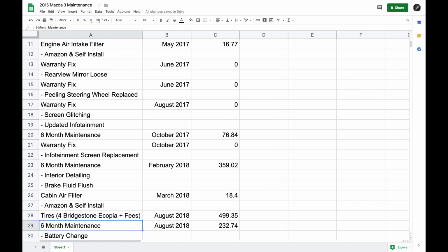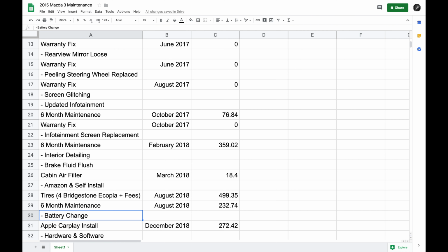I also went a few weeks later and did the maintenance. During that one, they told me the battery needed changing, and I also agreed because every time I was starting it, it was taking a little longer to start. And it turns out that's due to the battery, and it's been fine since. So the battery plus labor and maintenance all cost $232.74.